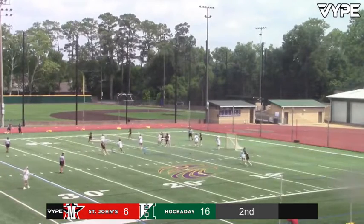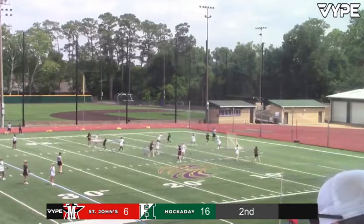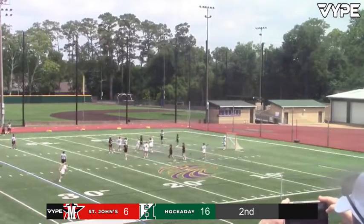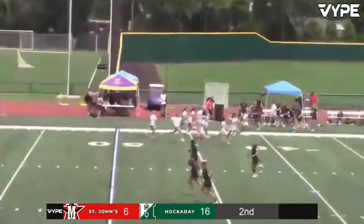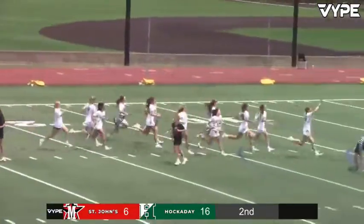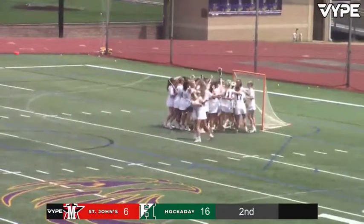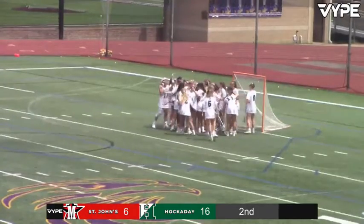14 seconds. See if they can get something going here. Definite sense of urgency from St. John's. Ooh, good check. And there it is. Game ends. Zeros on the scoreboard for time. But for the points, at Kincaid Field, Hockaday Daisies 16, St. John's Mavericks 6. A great effort by both teams.